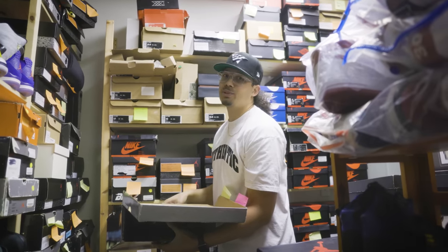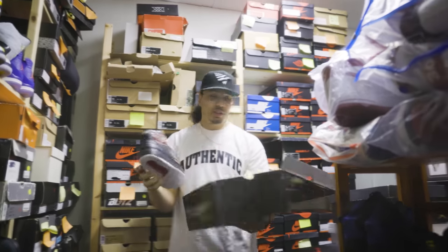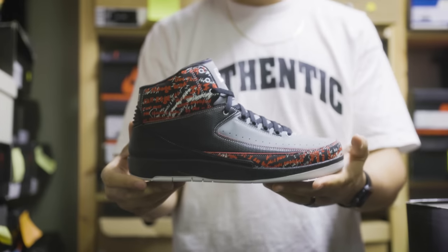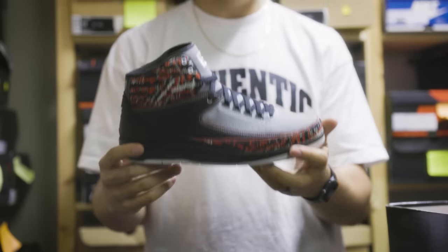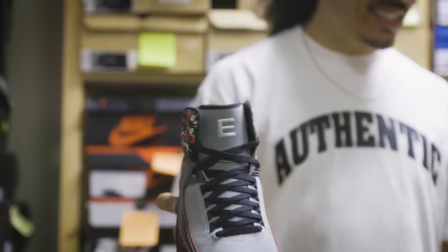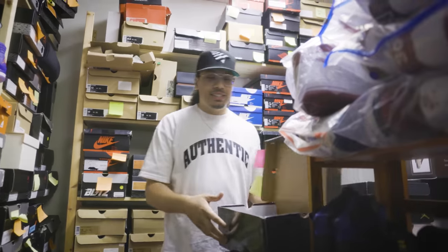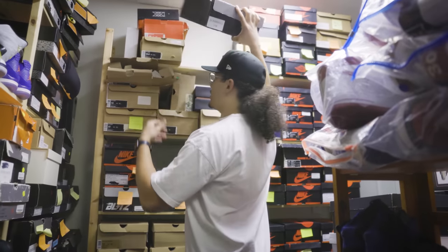I was just about to say there's so much hype on the Jordan 2s. Now this is one of my favorite Jordan 2s right here of all time. We got the Eminem Air Jordan 2. These things look like, yes, they are dead stock. I vividly remember when these came out, bro. This is so crazy. I remember when these dropped. These deserve their own video. Eminem 2s. Wow. Starting off with a banger.